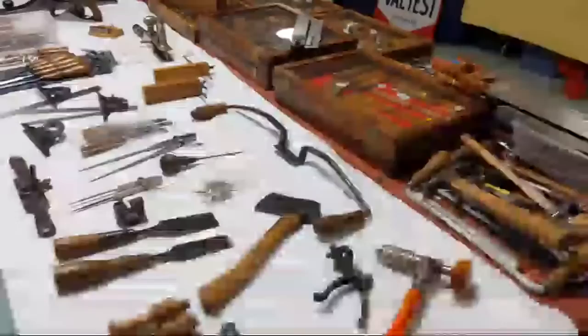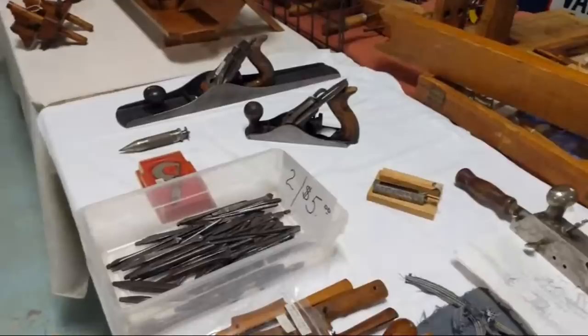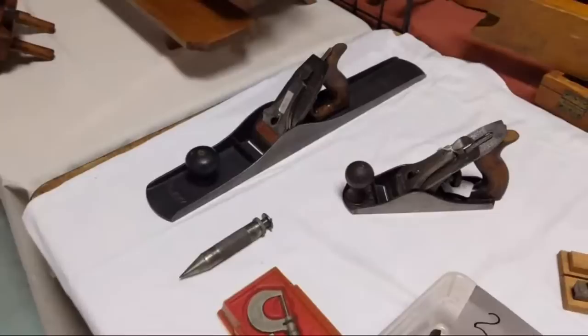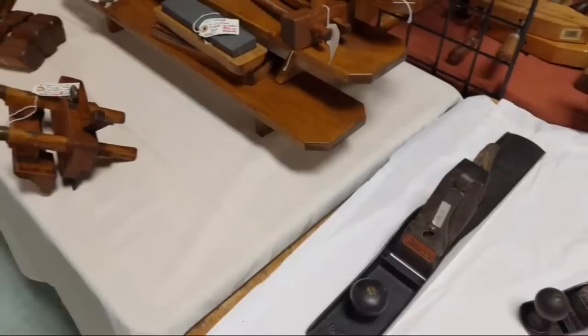I'm trying to mention prices if I see that they're interesting, but if you see something you want to know a price on, let me know and I'll take a look at it. But I just don't have time to show all the prices unless they're easily posted. Here is the bits. And all prices here are negotiable. Like this is listed $40. But depending upon who you talk to, you might get down to 30. I don't know. So prices are listed, but everything is negotiable.